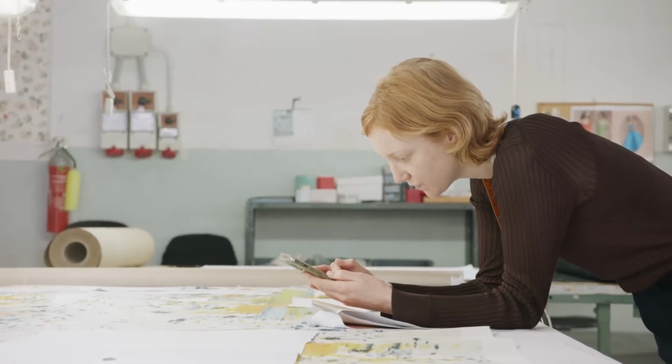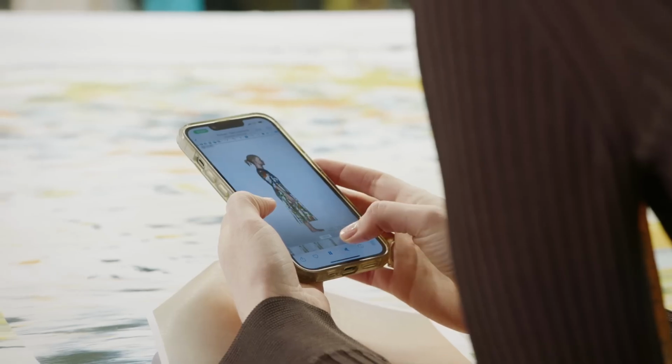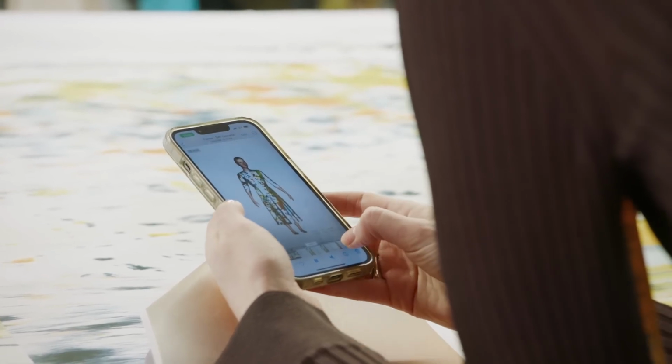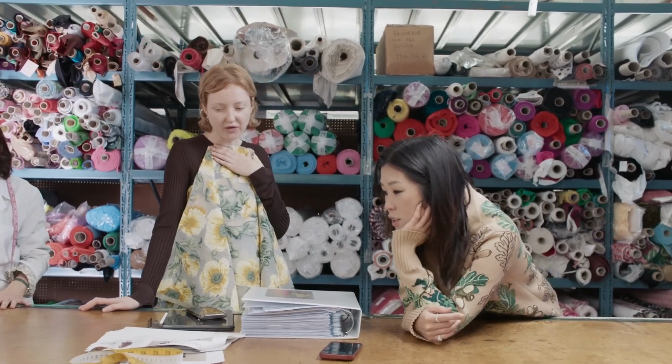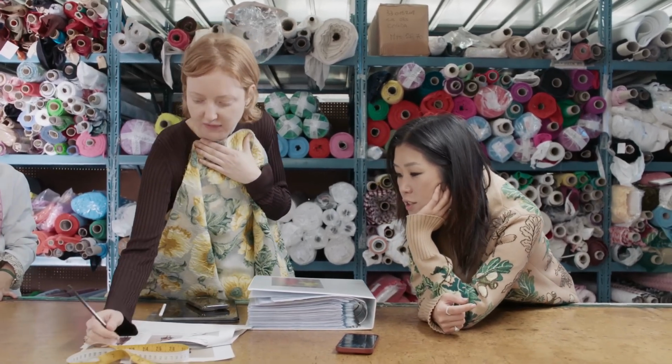So we are at almost the end of the collection. We got our fabrics in. It comes in literally like 2 weeks before it's due, so they have to pump out hundreds of samples in like a week and a half.